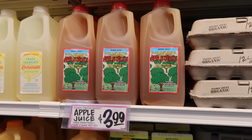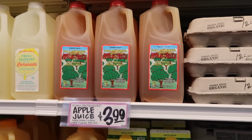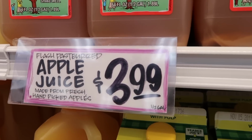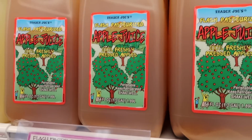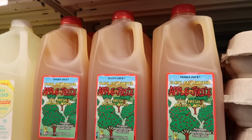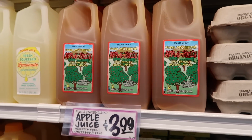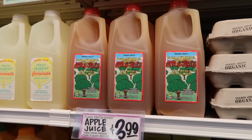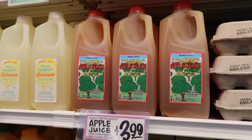And a quick journey back to the apple juices and ciders. This one's in the refrigerated section. This is my most favorite of them all. This one is actually from fresh apples and flash pasteurized. Man, another tongue twister again. Oh, this is really, really good. If you want to try a really good apple juice for fall, I highly recommend this one.